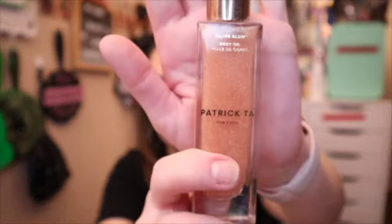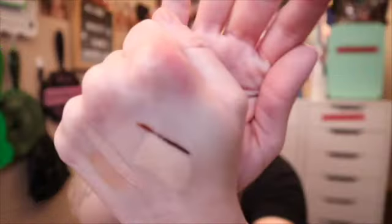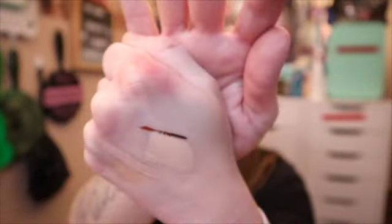The next product, yes, I know you guys, I know, is this Patrick Ta Major Glow Body Oil, and I've had this since the summer. It isn't a pump, so maybe I'll try to pass it on and clean it up. It's nice, but I'm always worried that it's going to cause sun damage or sunburning. It's really hot here in Nevada. I should have thought about that.